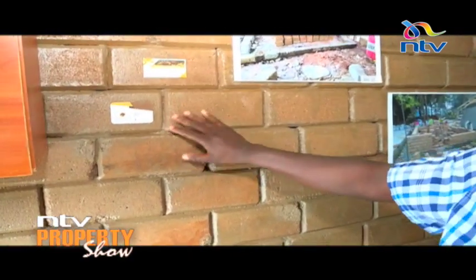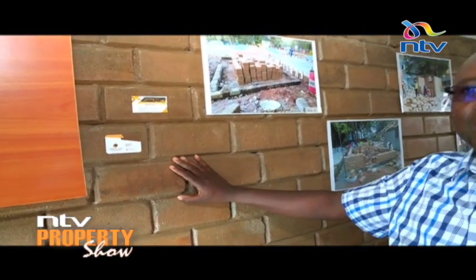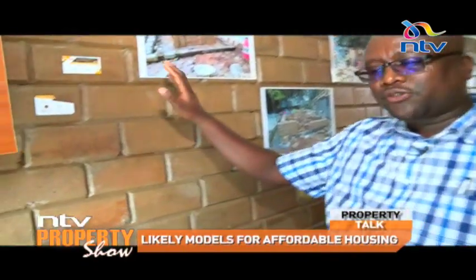In this technology, we have tried to save on the cost of plastering by basically painting and varnishing on the walls. And this is one of the aspects of this technology in the sense that the surfaces are quite soft and they are aesthetically pleasing. So you might as well just paint over it or you just furnish over it.